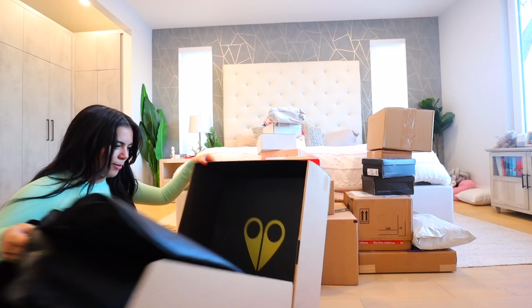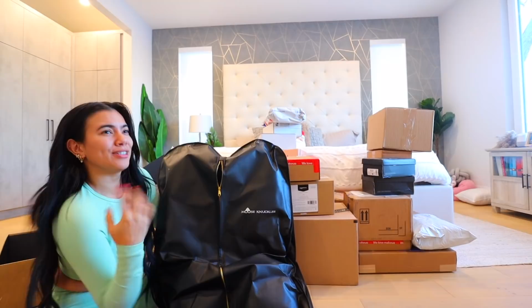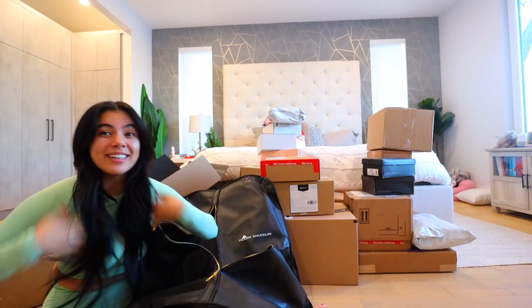What is this? Oh my God, Moose Knuckle asked me if they could gift a jacket and I was like, hell yes. I'm obsessed with Moose Knuckle. It's a jacket brand and it's super, super cute. And their packaging is super cute. Oh my God. This is the jacket.